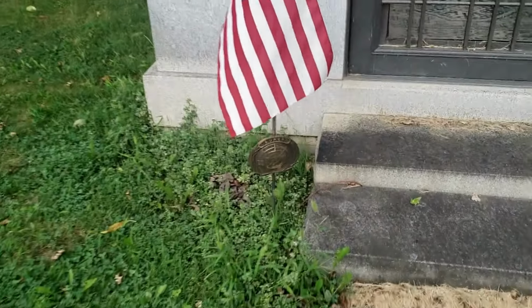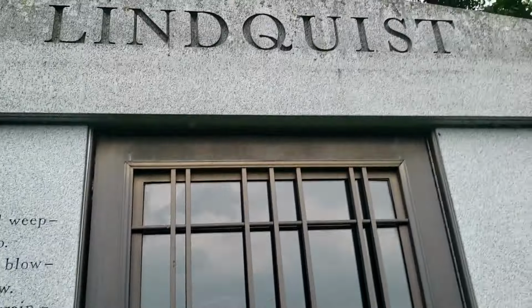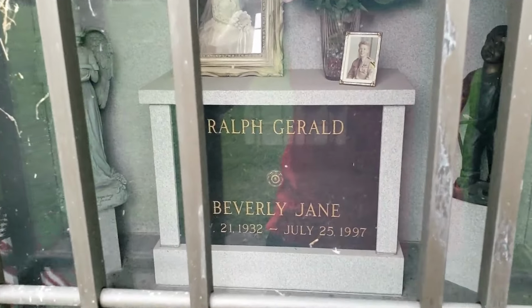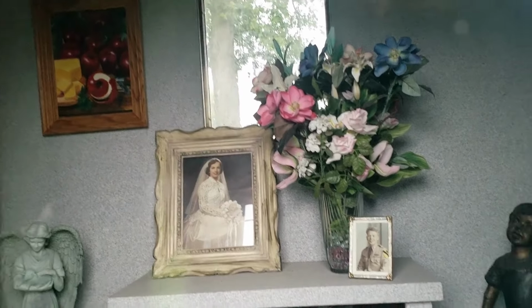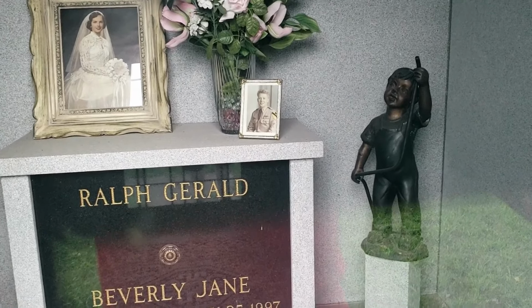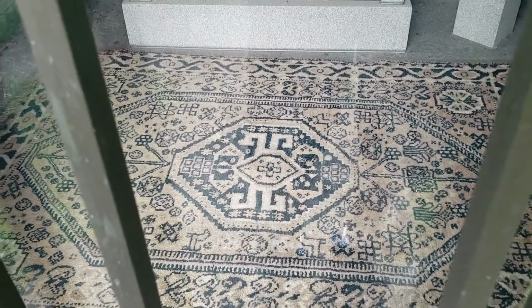What a beautiful, beautiful memorial. That is beautiful. Wow. And it looks like he was a Korean War vet. Rest in peace. And thank you, Ralph Gerald Lindquist, for your service for our country. Look at that in there. That's beautiful. Absolutely beautiful. There he is in his war outfit, his army outfit. Wow. Even the carpeting in there is awesome. The rug, I mean.